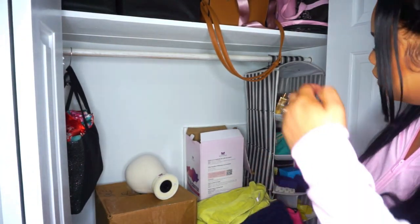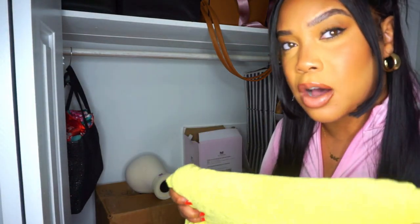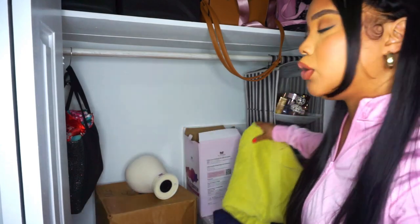I don't really go into my closet because I try to keep things in arm's reach. I'm just gonna show y'all what I threw in here because it doesn't match my aesthetic. So the only things I really have in here are some old towels that I can wipe my hands off with, dry out some wigs, and you know, do my thing with them.